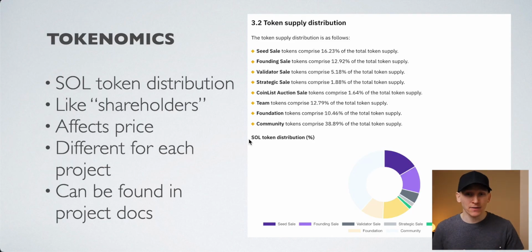That is really very basic tokenomics though, so you can compare projects very quickly. But if you want to go deep, then you have to go to the project's website and have a look at their docs. So you can see all this information can be found in the project docs. That will be on the project's website.